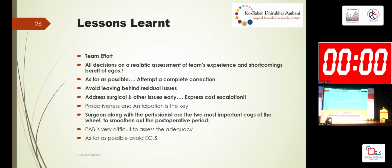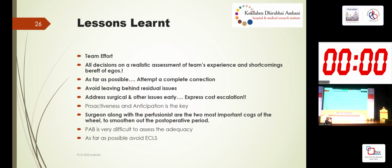And the cost in these children just skyrockets with every delay in decision making. The surgeon and the perfusionist are the two most important cogs of the wheel to smoothen out the postoperative recovery. And pulmonary artery banding is very difficult to assess the adequacy of in these small children.